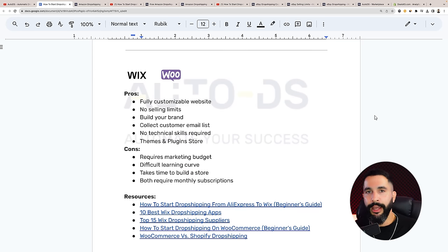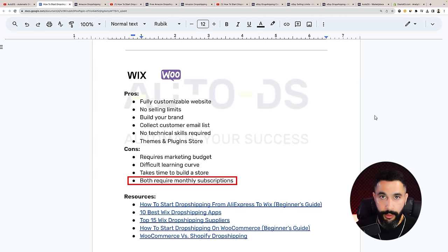Just like Shopify, you're gonna have to market your products either in free ways or paid methods to get people to know that your products and stores actually exist. It has a more difficult learning curve than the other methods that I showed you. It takes time to build a store, and both of them require monthly subscriptions.